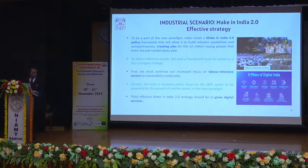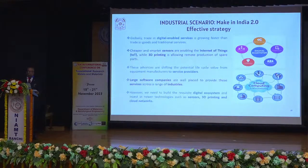And India has emerged as the largest ecosystem for startups globally. As per the report on 31st May 2023, India has 108 unicorns with a total valuation of $340 billion. And also India has become the second largest mobile phone manufacturer in the world.